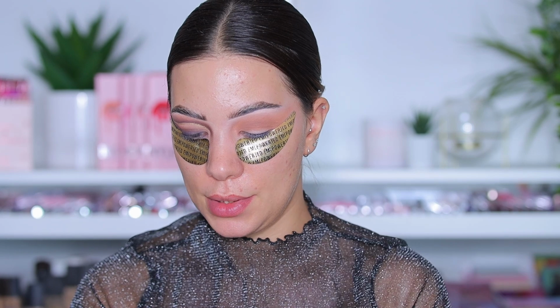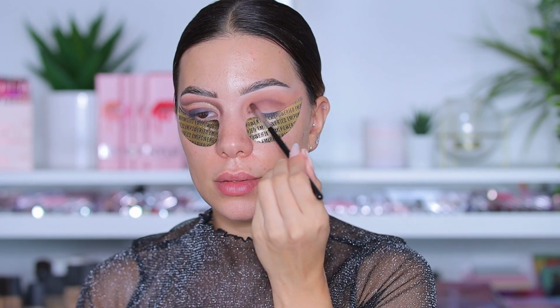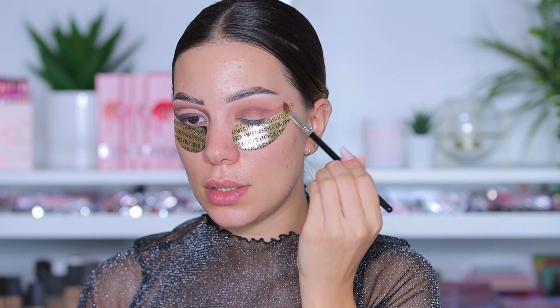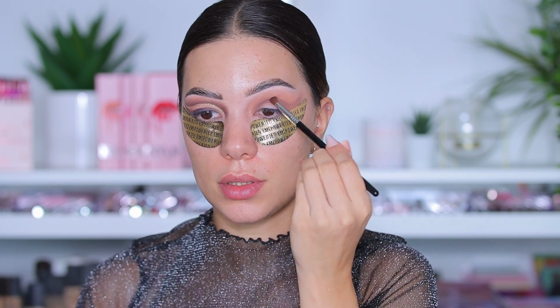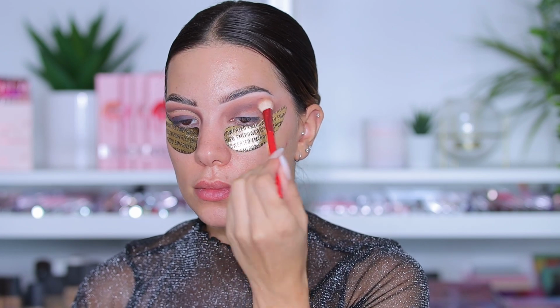It's a deep brown with some red undertones. I'm gonna place it above my crease and go back and forth, bringing it outwards. Don't be afraid. You can always fix it up and always mix it with the other shades. I'm gonna go into Keep Going again and Power and mix a bit of the two.